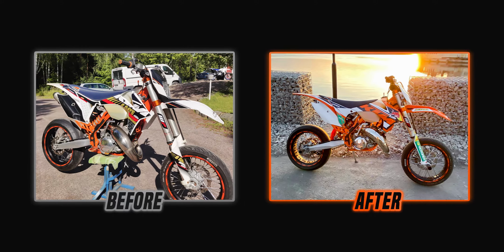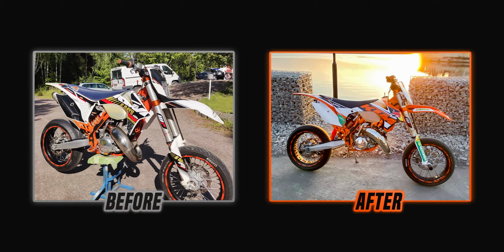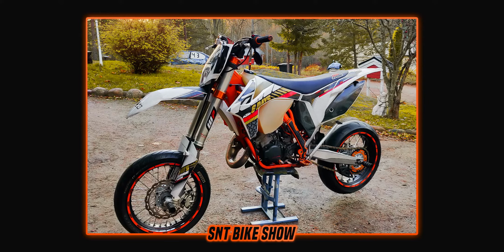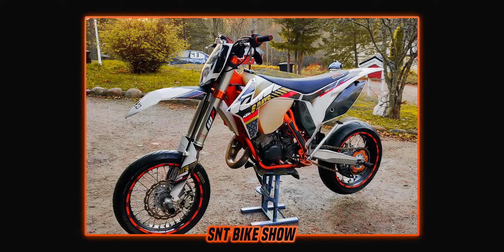I don't know, it's a really cool graphics kit. I really like it. It looks really good on this bike and completely transformed it. Looking at the before and after on this bike, it's like a whole new bike. It looks a lot newer and a lot better now with the new graphics kit, which is always fun to see. I think he did a great job picking the parts on this bike and really putting it all together.